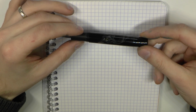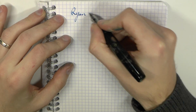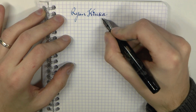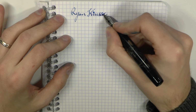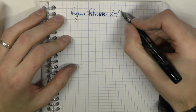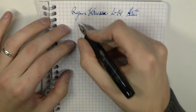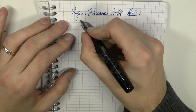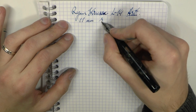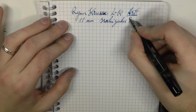Okay, so here we go with the Ryan Krusac Studios, but just for time's sake, I'm just going to write down Ryan Krusac. Now I made it Krusac. Sorry, Ryan. Ryan Krusac. L14. I'm just going to write down art because it's a commission piece. The nib is a 1.1mm stub, and the ink is Iroshizuku Tsukiyo.